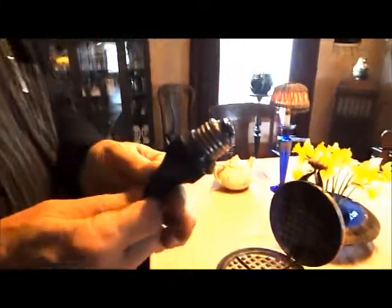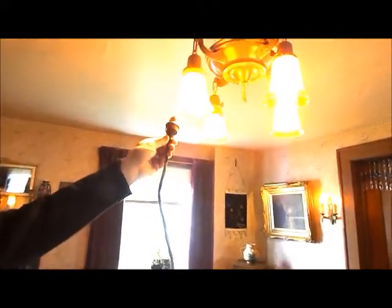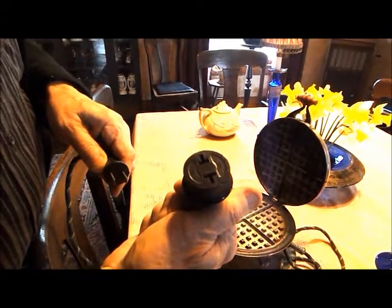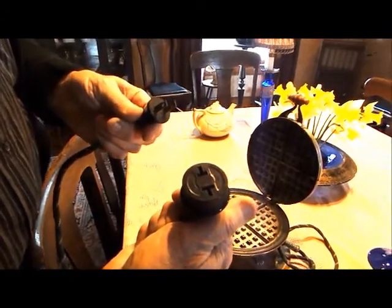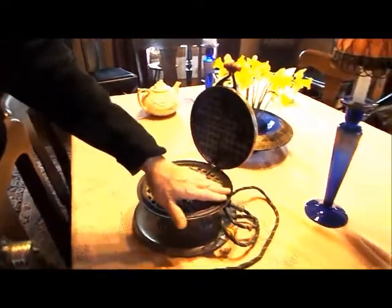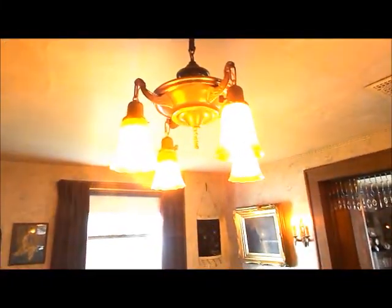Let me show you another example here of something from the late 20s. It's this waffle iron. You had to screw out one of the light bulbs and then screw the adapter in. And again, it was made at a time when both plugs were being produced, vertical and horizontal plugs. There is no off-on switch on the waffle iron. The off-on switch was the turn button on the light socket. Pretty lights too.